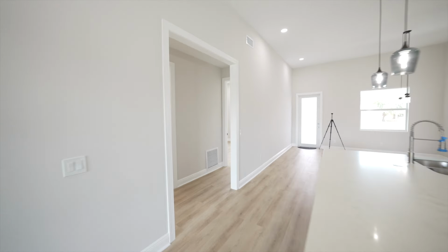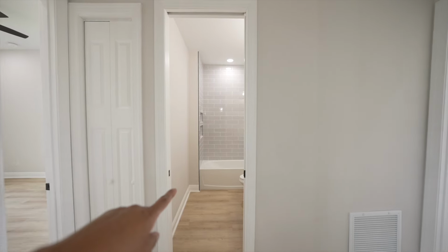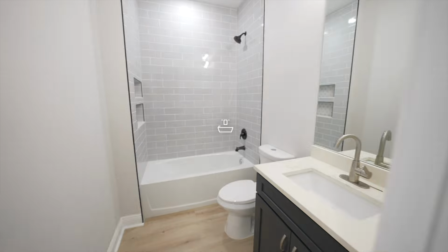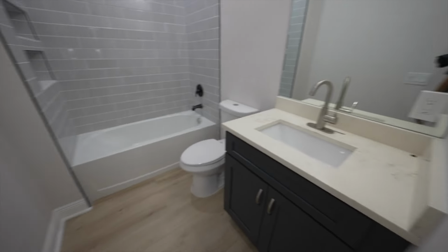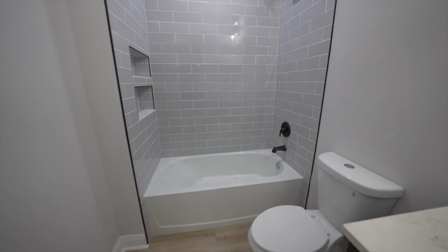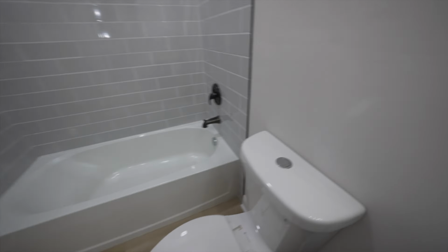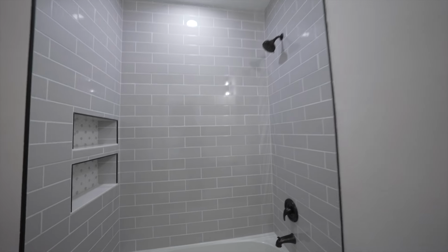So we're gonna come through the guest bedroom area. So that's guest bathroom number one. If you take a peek, it matches the countertop, the same combination as the cabinets in the kitchen. We have an efficiency toilet, number one, number two, super cool. And then our bathtub here, how cool is this? Almost like that brick subway tile feeling.